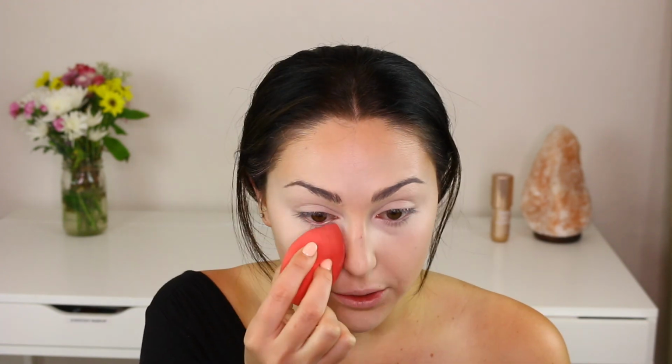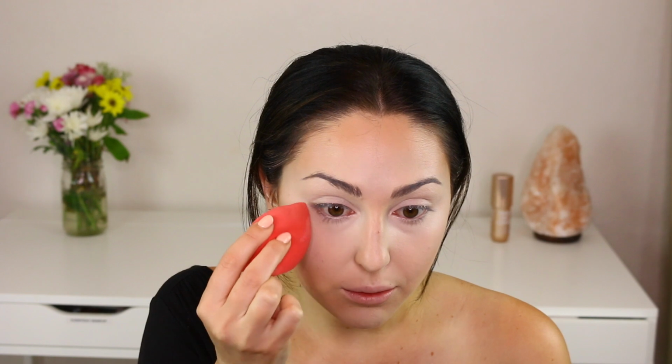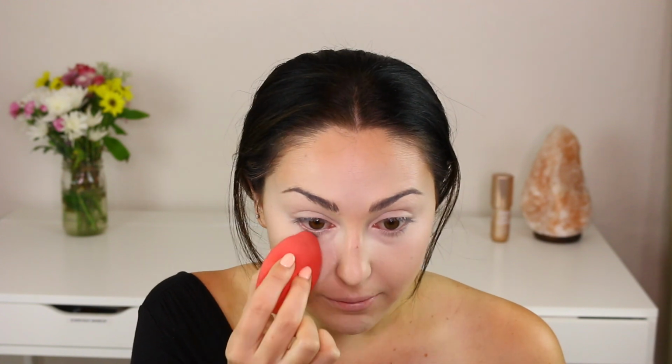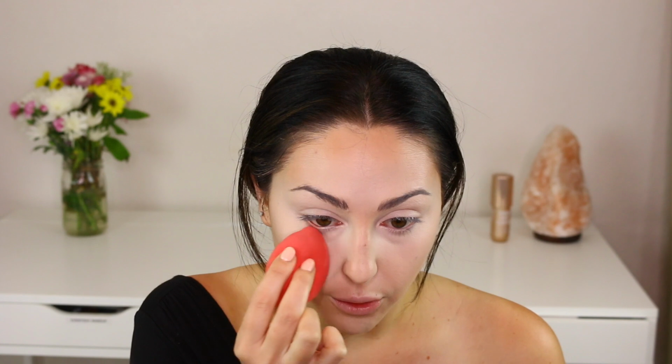To set all of this, I have the Maybelline Fit Me Loose Powder in Fair. Start with the Fit Me one to bake and set underneath the eyes. Like always, applying to the beauty blender and then tapping out the excess of the powder on the back of my hand. That just really ensures that you don't pick up all that powder and apply it directly under your eye and then cause it to build and to cake.